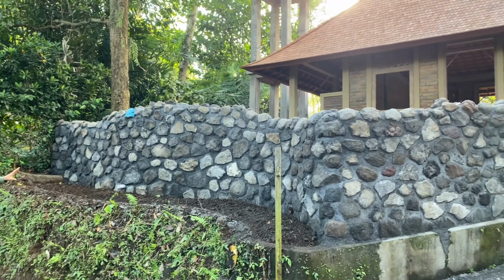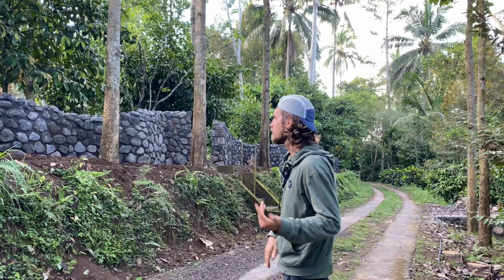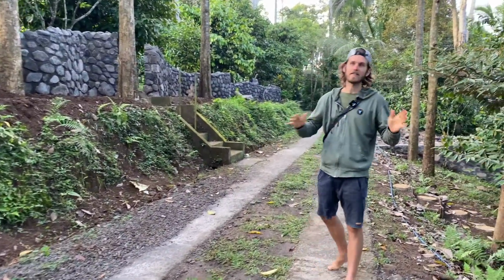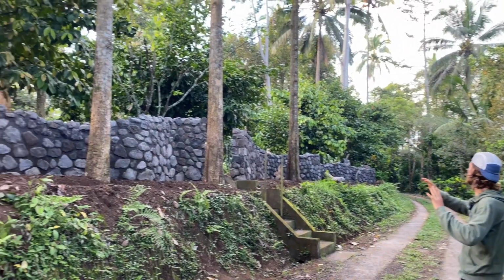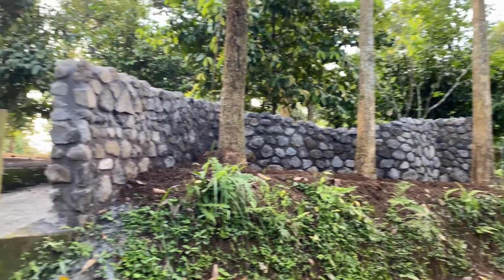What we've done also, we've started doing plant beds in the front here, actually on both sides. So in the next couple of weeks we'll be planting some local plants that are found abundantly all over, so hopefully we can find that quite easily and start planting this up to create a very, very nice front entrance for the property.